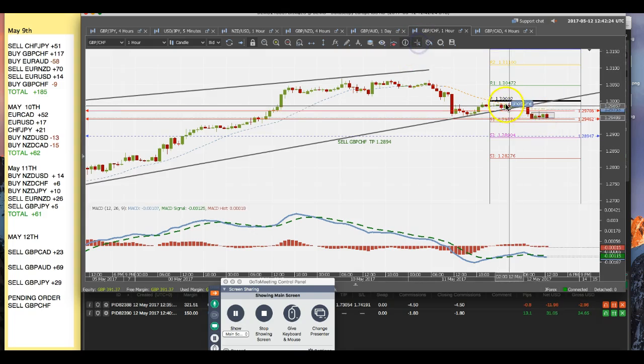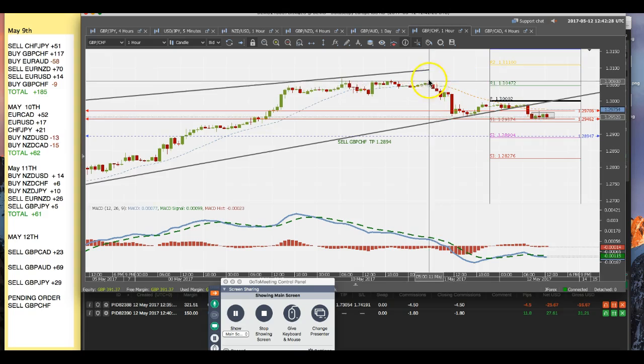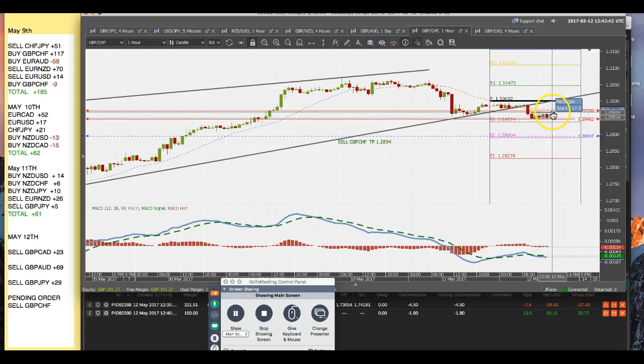Let me see what the daily range is on this thing. It's only put in 44 pips. And the average true range is over 100 pips. So it still has about 60 pips to go. So this should continue to sell off. Okay, the stop loss, very tight, only about 20 pips to the upside right there.